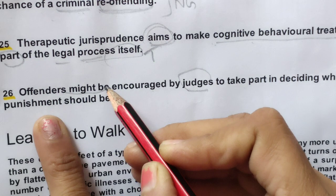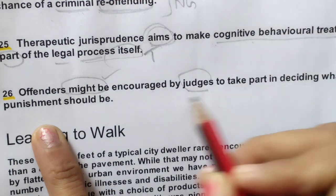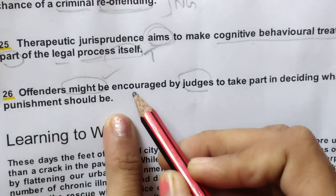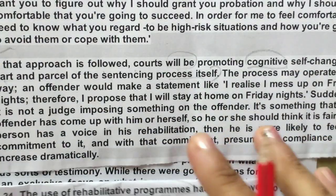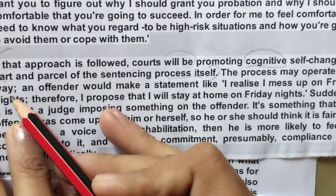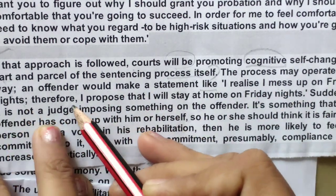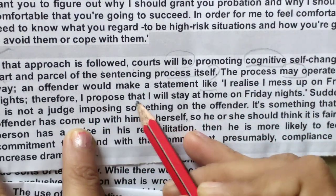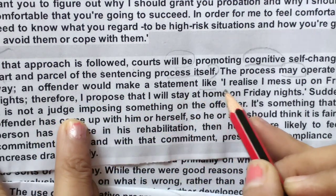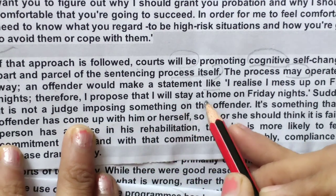Offenders might be encouraged by judges to take part. Might be encouraged. Okay, take care of this word. Encouraged by judges to take part in deciding what their punishment should be. Okay, might be. The process may operate this way. An offender would make a statement like, I realize I mess up on Friday nights, therefore I propose that I will stay at home on Friday night.